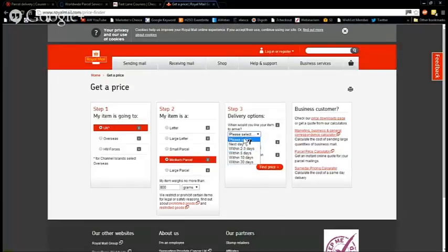Now, bear in mind with Royal Mail, in their terms and conditions, they do not consider a parcel to be lost until 15 days have lapsed. So 15 days, then Royal Mail will consider it lost. Then you can put a claim in to get any postage refunded back to yourself. If you sent it by some form of assured delivery, you may also be able to claim for the item.